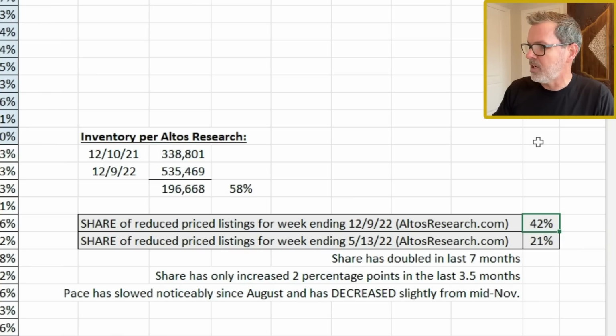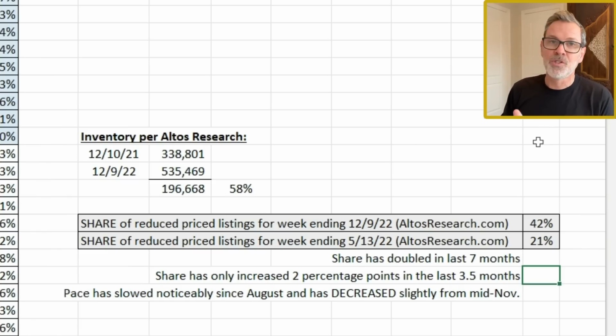That's the share of price reductions at 42%. And approximately 7 months ago, the share of price reductions was 21%. So the share of price drops has doubled in the last 7 months. However, though, the share has only increased by about 2 percentage points in the last 3.5 months. So the share has slowed down noticeably since August and has decreased slightly from mid-November of this year.